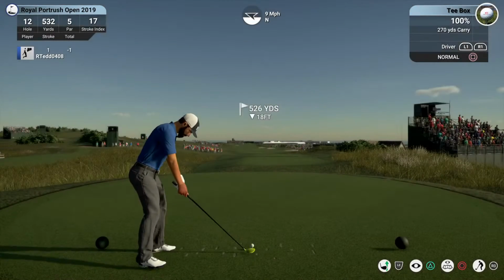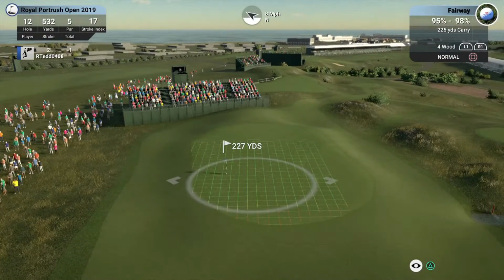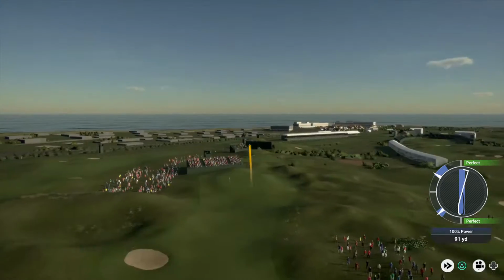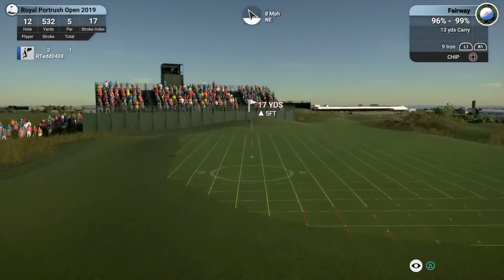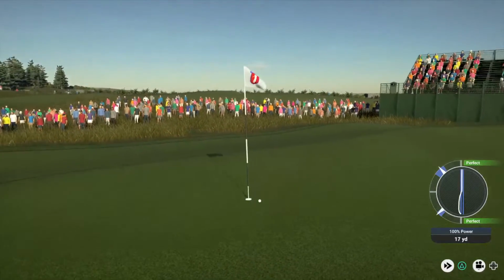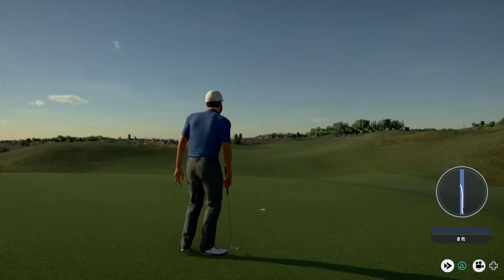Okay, moving on to the 12th. And it's looking like this is bound for the short stuff. From 225 yards. Going with the hybrid here. Unlucky on that approach shot. This one's right around 8 feet. And that one will drop for birdie.